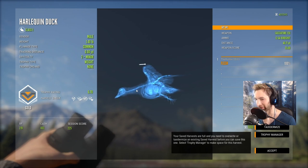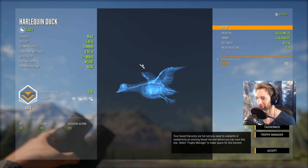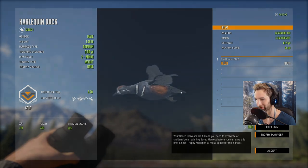Should have got hit like probably 10 times in the neck, maybe 3 times in the chest and 2 times in the wing. And it says we only hit it one time way up high in the tip of the wing. So clearly that is not right.